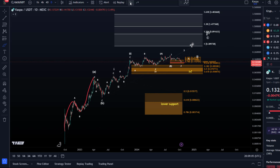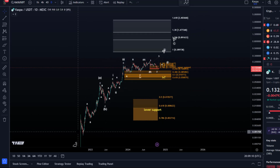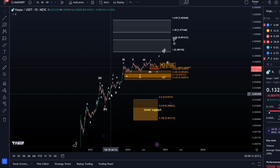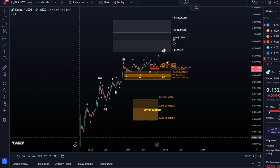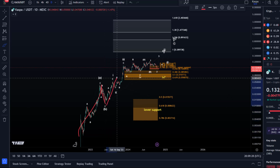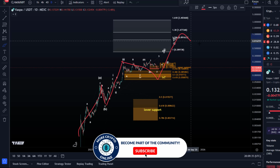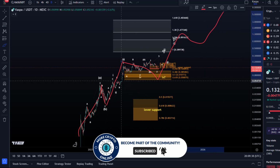Could there be other scenarios? Yeah, it's just that it is difficult to really determine it. You could also call it a diagonal pattern. So if it's a larger diagonal, then this here is wave 1 instead of wave A. This is wave 2 instead of wave B. This here could be wave A of 3. We might be working on wave B of 3, and then we could go higher like that. Okay, so either way, I'm still watching for higher.